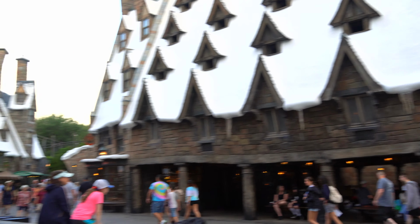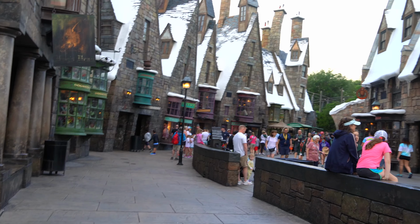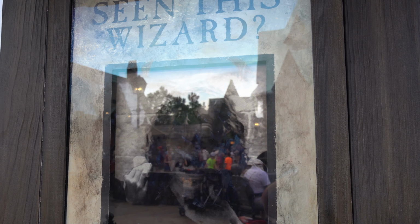All right. See, look how empty it is. I mean, there's people here obviously, but it's a lot emptier than normal. Of course, the theming is on point here. Sirius Black. I may never have a chance to film Gary Oldman, so hey, here's my chance, right?